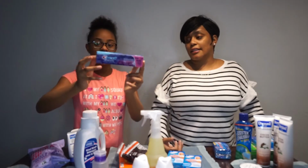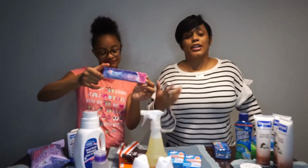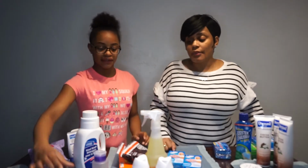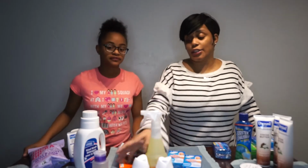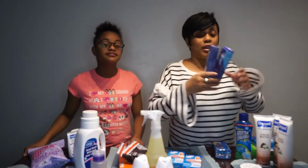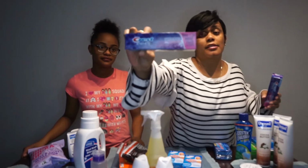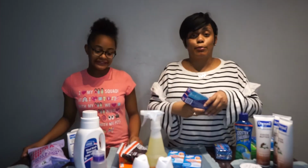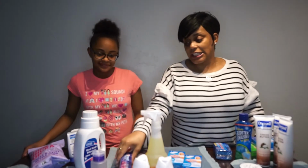Crest 3D White. They had the Crest 3D White. I was like, what? Obviously, I use Tom's, but Crest is pricey, especially the 3D. So I got two of those. So check out your local Dollar Tree. They're coming up as far as the toothpaste. Before, it used to just be Colgate and Ultra Bright. Now they're trying to get fancy.